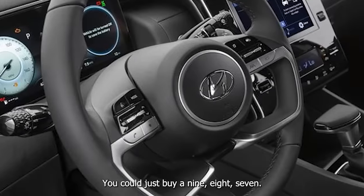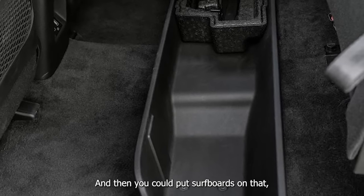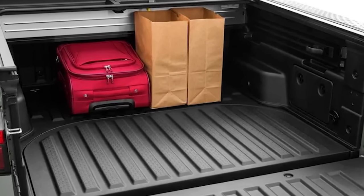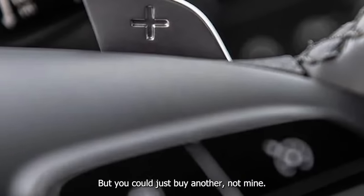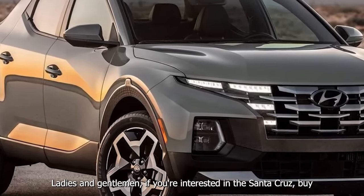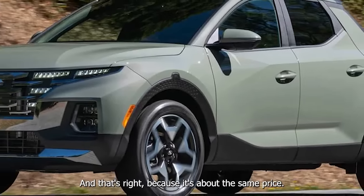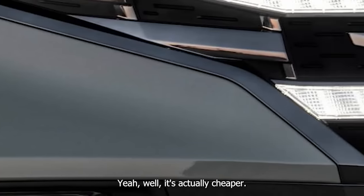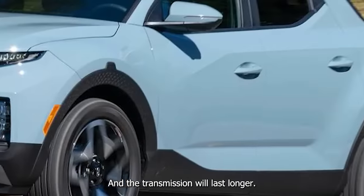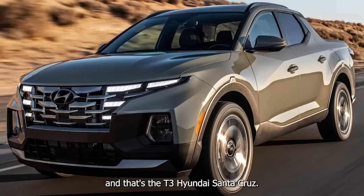You could just buy a 987 Cayman because it comes with places to screw in a roof rack, that would be better. And then you could put surfboards on that, although you would probably have a small aneurysm if anyone got a grain of sand in your car. That's true, but you could just buy another, not mine. You need to buy a 47. Ladies and gentlemen, if you're interested in the Santa Cruz, buy a 987 Cayman. And that's right, because it's about the same price. Yeah, well, it's actually cheaper. Cheaper, like 10 grand. And the transmission will last longer. Yes. And that's Daily Motor, and that's the 23 Hyundai Santa Cruz.